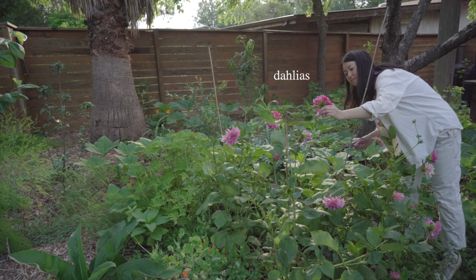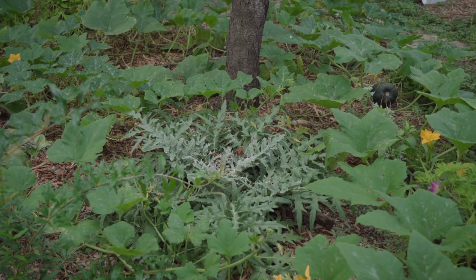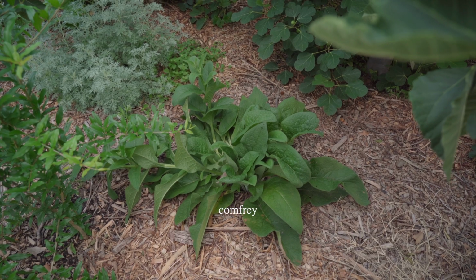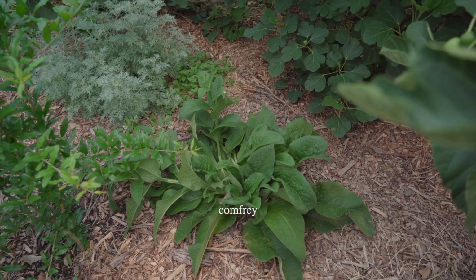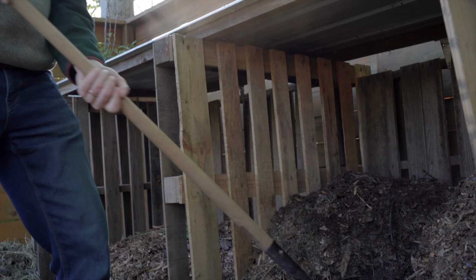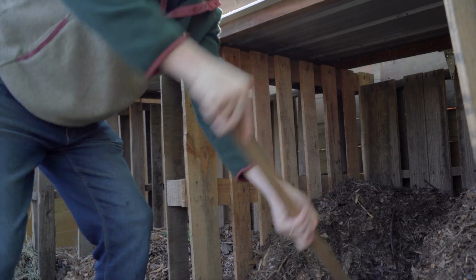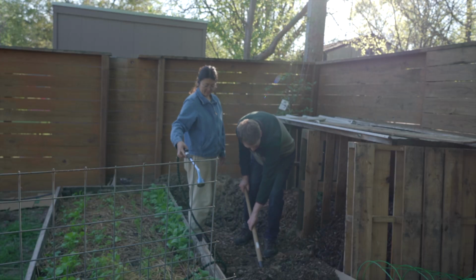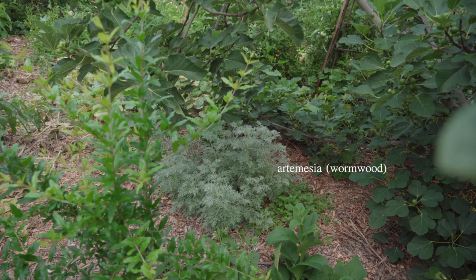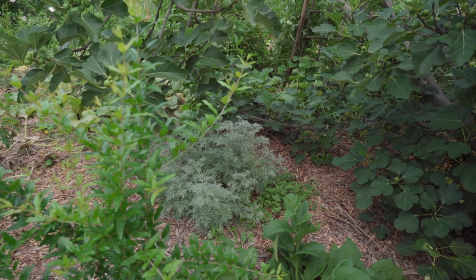Underneath the fruit trees, I planted various perennial plants. Some are edible like asparagus and artichoke, while others are functional like comfrey, which has a long taproot that can mine for precious minerals. The leaves can be used to feed other plants either with the chop and drop method or by making compost out of it. I also planted medicinal plants like artemisia, which I plan on making tinctures and bitters out of. They apparently do really well in the intense heat that we get, which is also a plus.